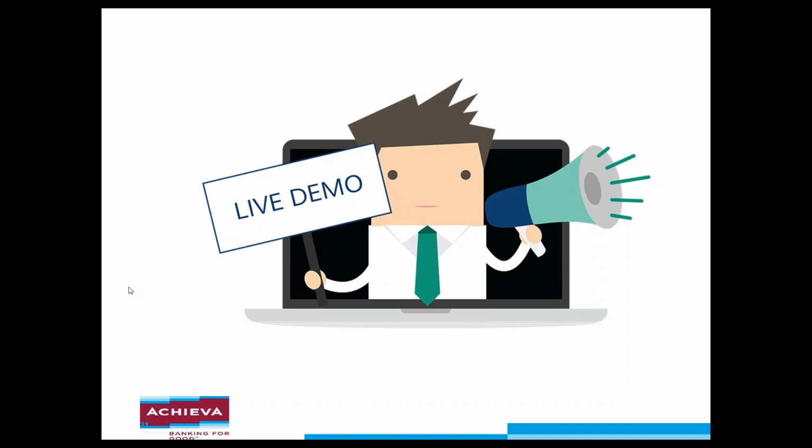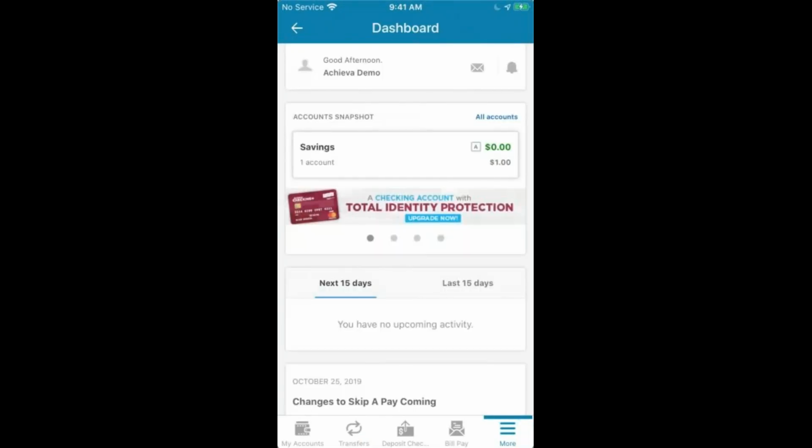So now it's time for our live demo. What I'm going to start with on our live demo is to pass along here to our iPhone to show you what it would look like on the iPhone. So pardon me here while I get this set up. So I'm just logging in. As you can see here, this is my screen on my iPhone.